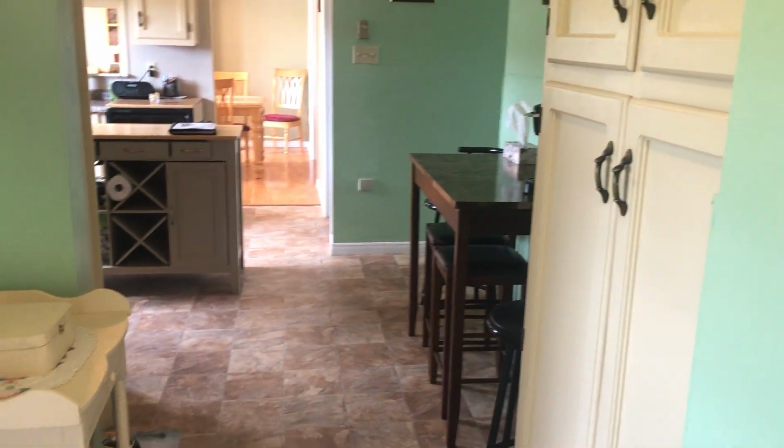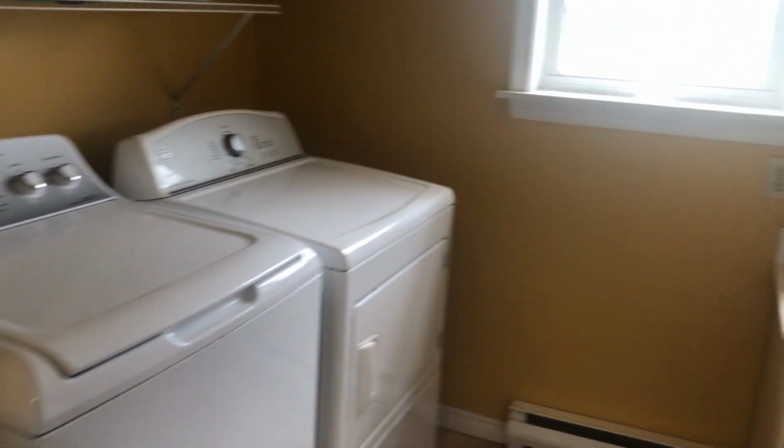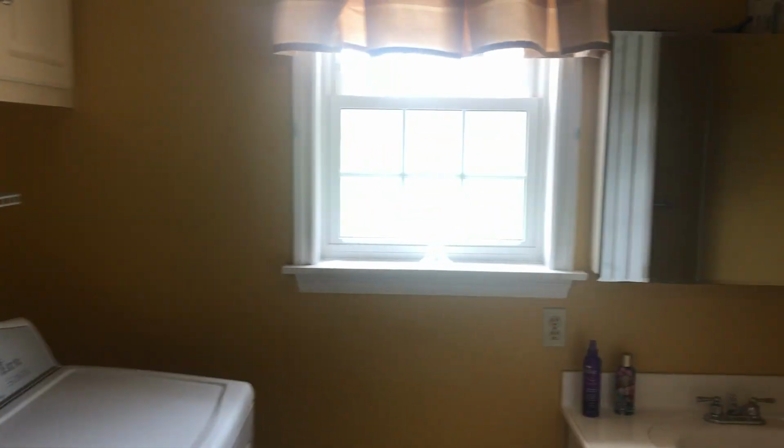So a little bit of a mudroom kind of entrance here. There's a coat closet on one side. That's the beginning of the kitchen, obviously, with a pantry. And then we have a half bath with the laundry right here on the main level. There's a toilet behind the door there. I guess I don't need to show you that.